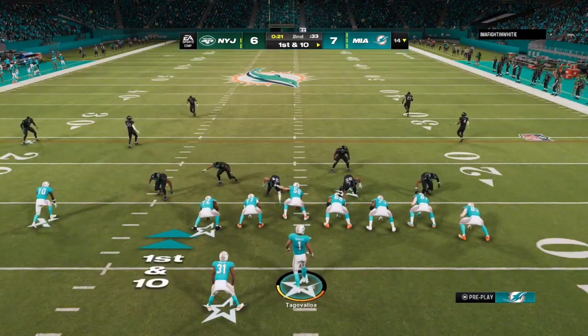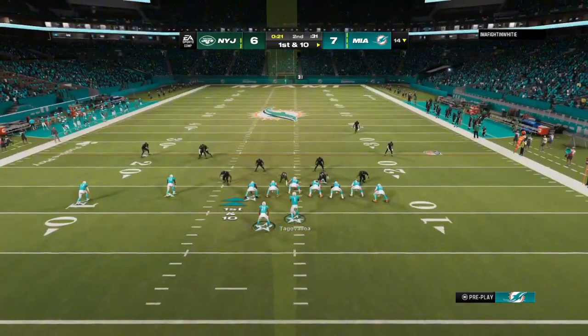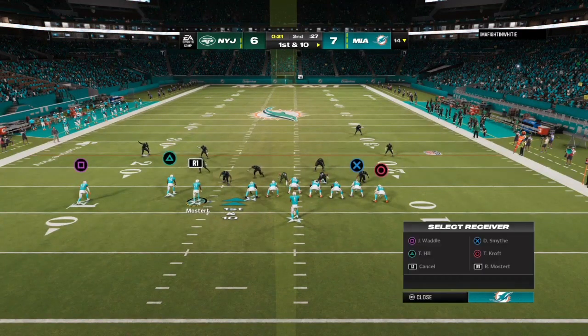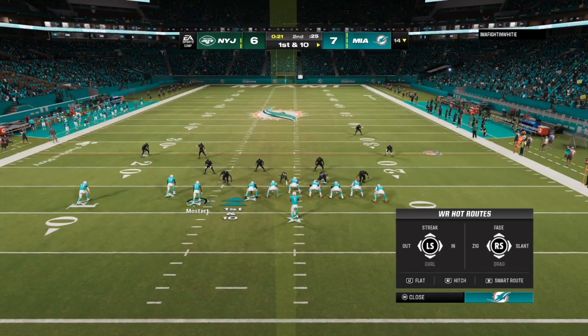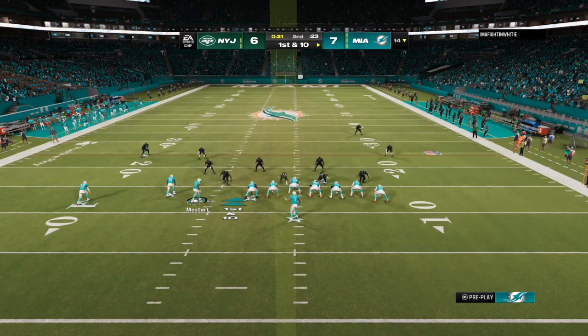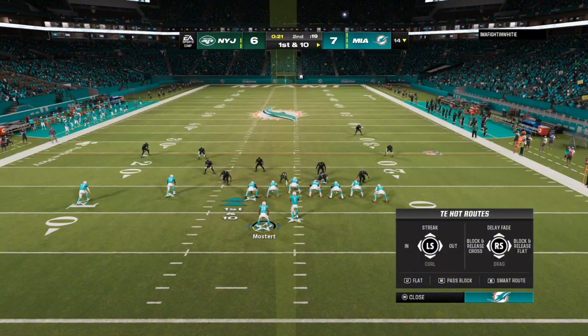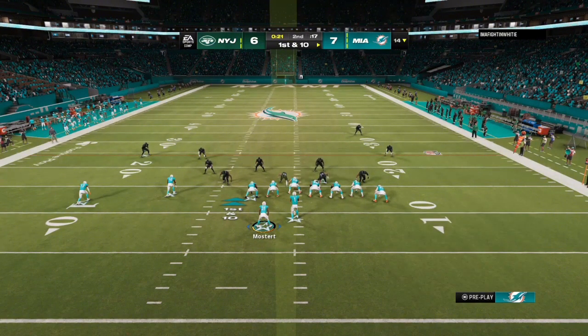A little over 20 seconds remaining in the half as they'll line up here 1st and 10. 56 is the mic. Let's go, D. Tighten up. Let's go, D. Tighten up. Stay open. Mike 56. Mike 56. Know your job.